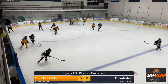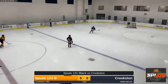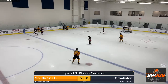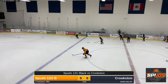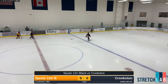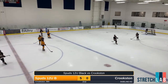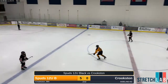Oop, and then it gets kicked out down into the Spud zone. Quickly chases it down. Gets it off the boards to get it out. Sailor kicks it up. Got a flutter on the puck, but it's slowing down, so we won't have icing. And then it's cleared out by Crookston, and that one does go all the way down for an icing, so we're going to have the puck down in the Crookston zone.